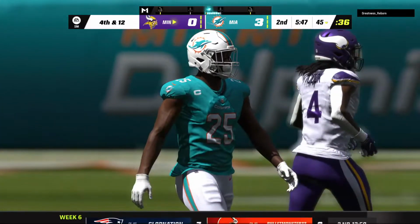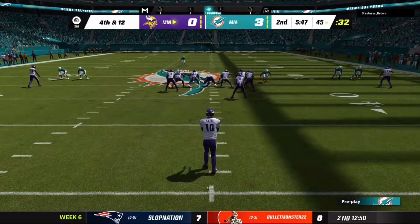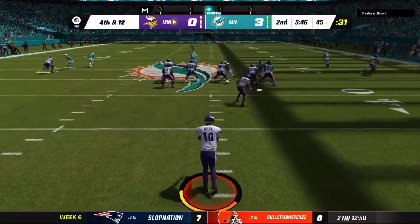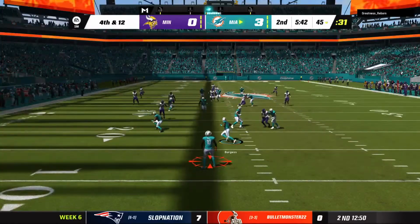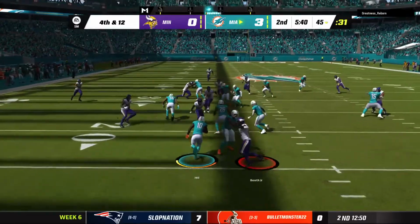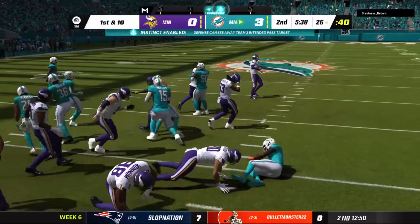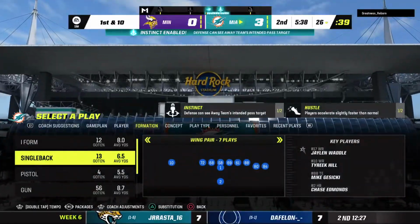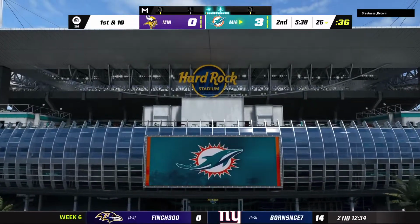Well, how about the coverage we just saw him break out on 3rd down? Dime defense, blanketed the field with extra defensive backs and speed, unable to find an open hole to complete that pass. So a good punt, but a solid 12-yard return. And it'll be Dolphin football.